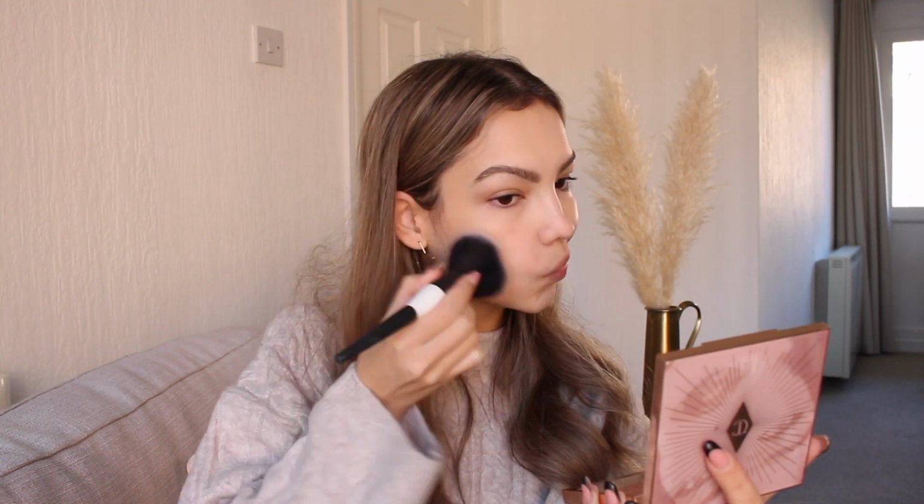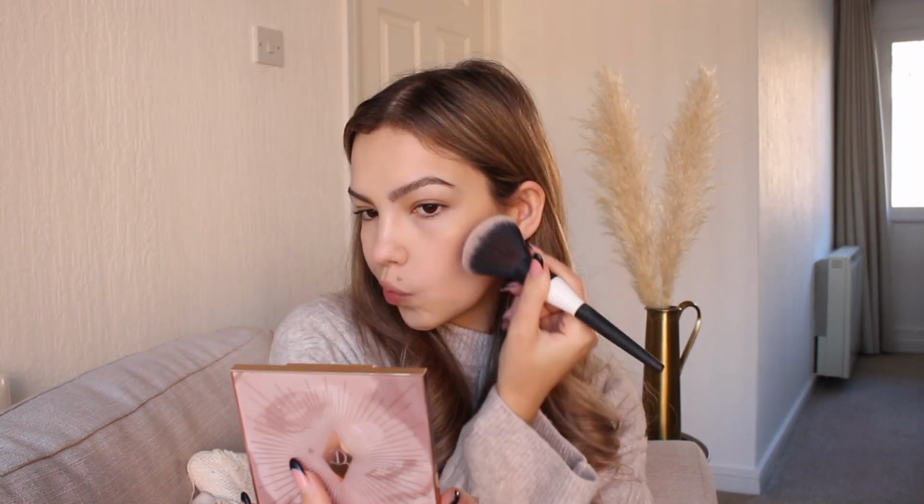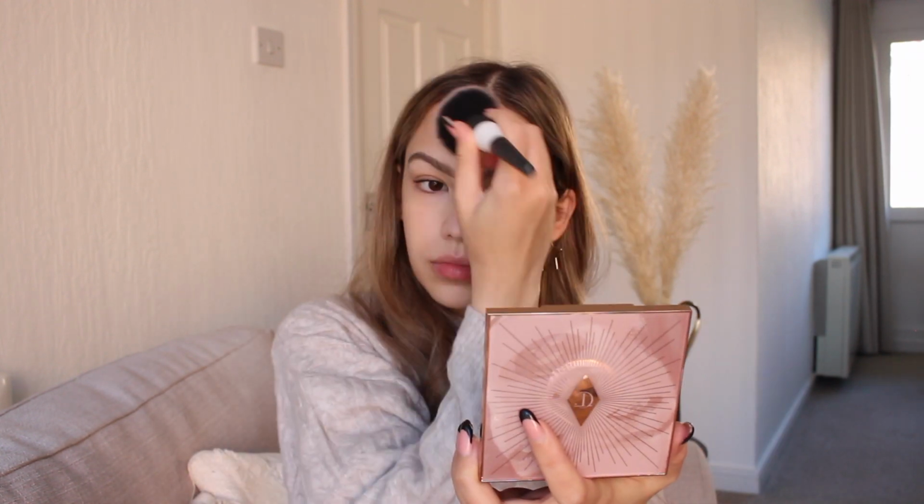I have been absolutely loving it, so I'll just use a big fluffy brush, as the woman told me to, and I just swirl it like that. I feel like essentially it just gives you this nice natural tan. I definitely could have built it up a little bit more, but I've done it quite subtle. But I really like it. I tend to do quite a natural bronzer anyway, but I think I do need a little bit of blush.